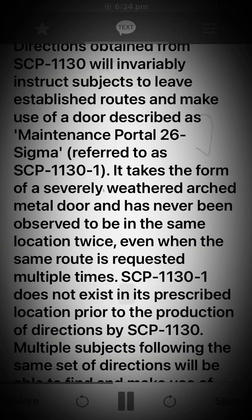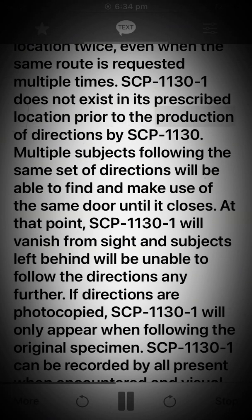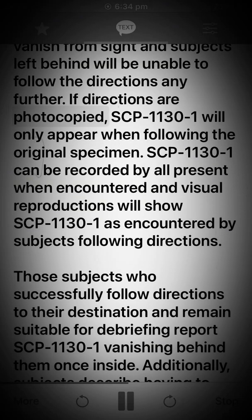SCP-1130-1 does not exist in its prescribed location prior to the production of directions by SCP-1130. Multiple subjects following the same set of directions will be able to find and make use of the same door until it closes. At that point, SCP-1130-1 will vanish from sight and subjects left behind will be unable to follow the directions any further. If directions are photocopied, SCP-1130-1 will only appear when following the original specimen.